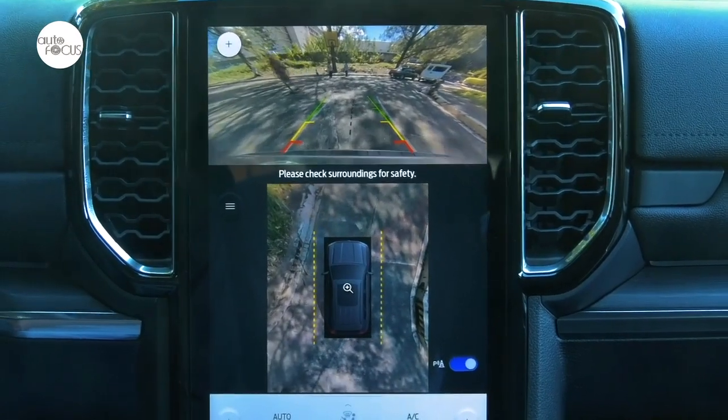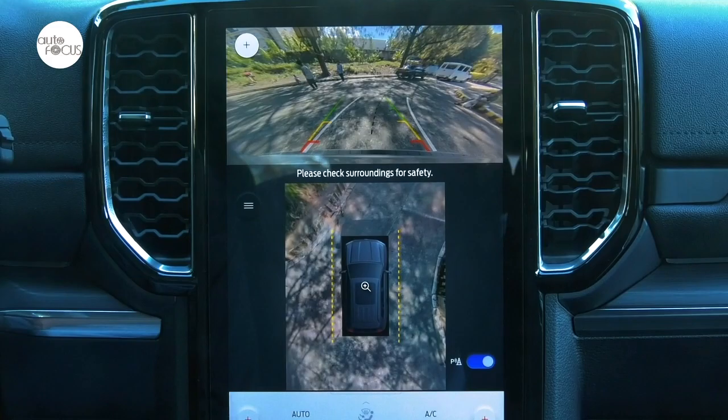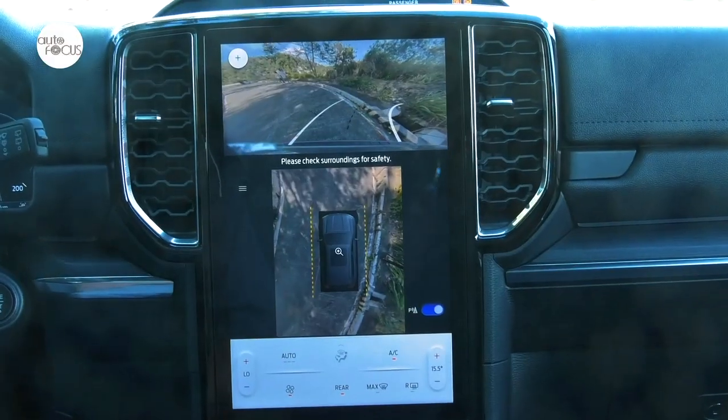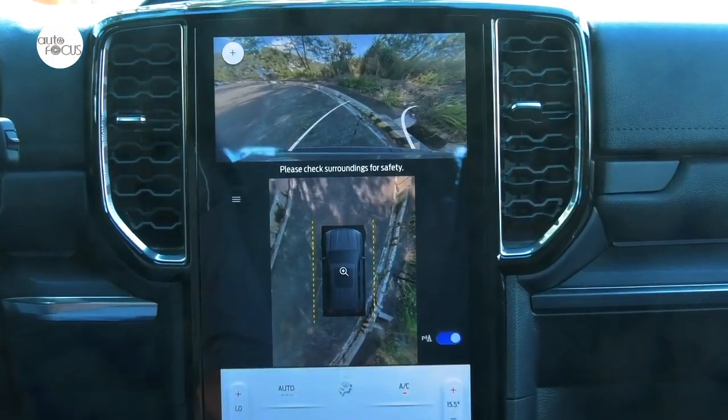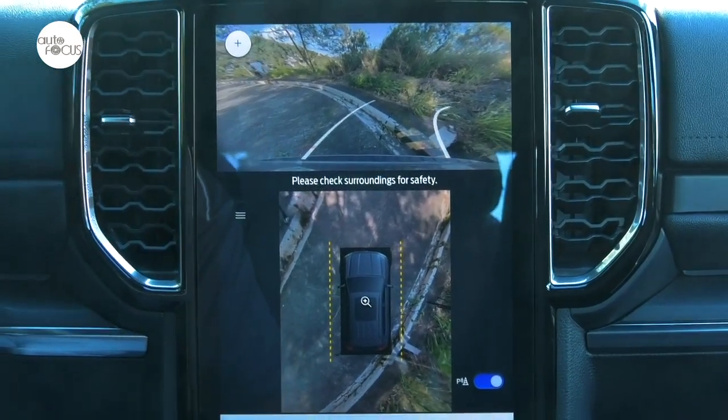The top-of-the-line Everest also comes with a 360-degree camera and front and rear parking sensors to aid with parking in tight spaces. But it can also park the Everest for you with the Active Park Assist 2.0. Just hold down the Park Aid button and trust the system to park the Everest for you.